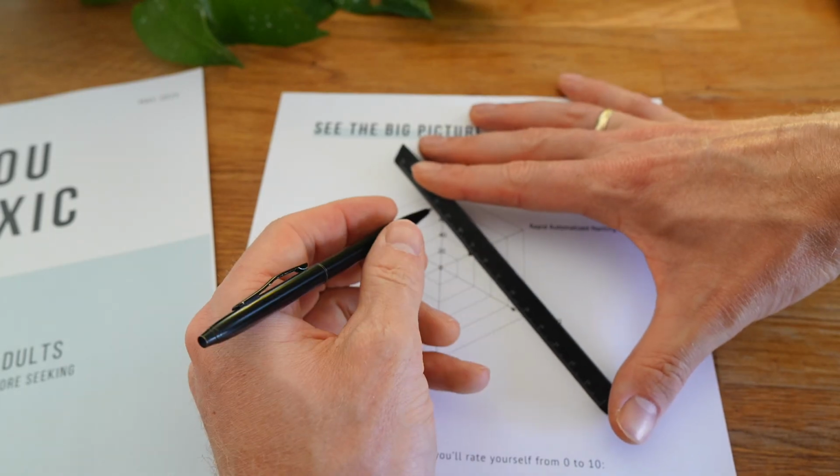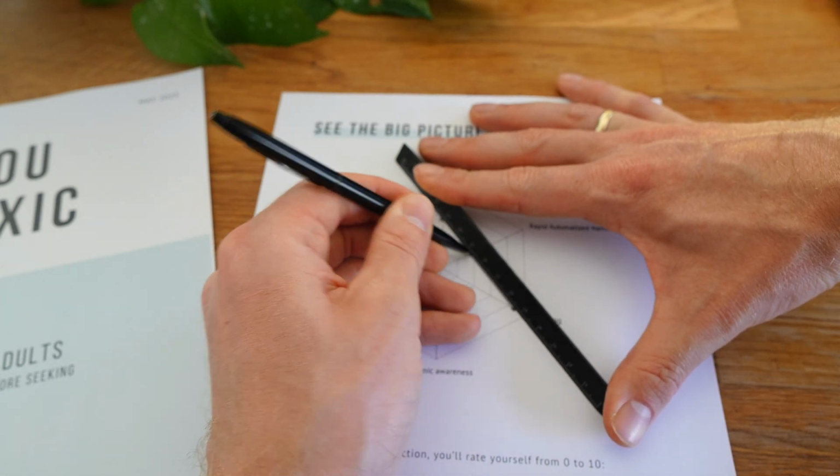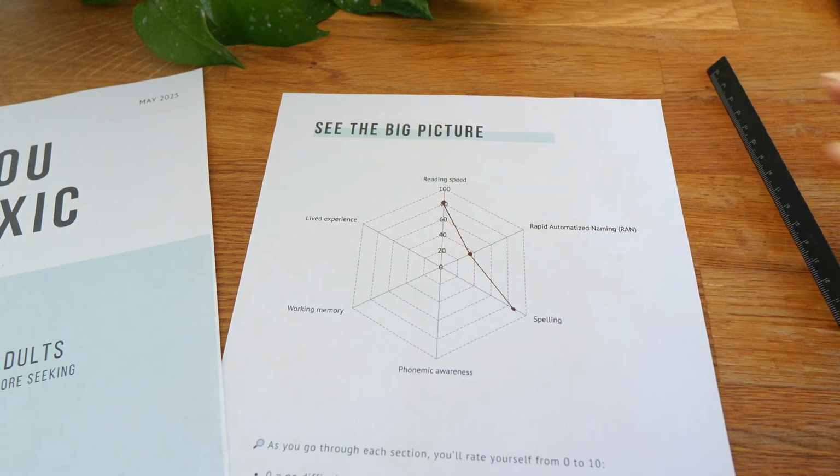Spelling has always been difficult for me, so unsurprisingly, also here I made a lot of mistakes, and that matches the profile of a dyslexic. So I gave myself a rating of 80 here.